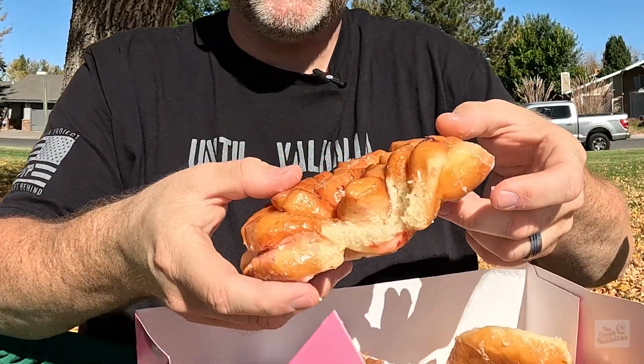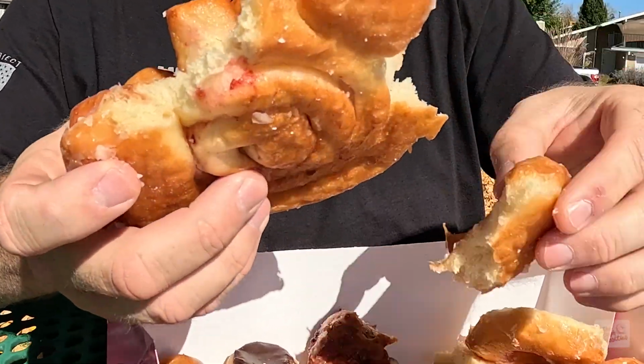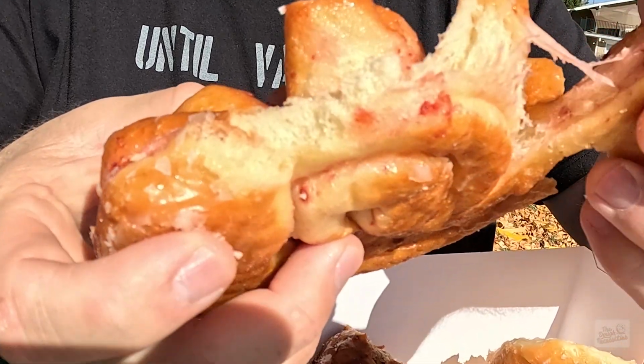Definitely a much stronger raspberry flavor than that blueberry cake donut had. The cool thing about this is how it's shaped. You can actually easily break off just little pieces, kind of like a Kit Kat bar. Break me off a piece, right? So that one's definitely good. You should definitely try that one if you ever stop at a Homestyle Bakery.